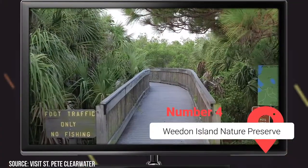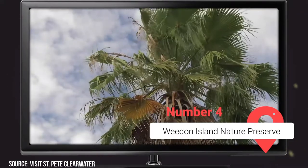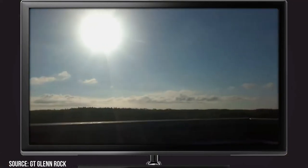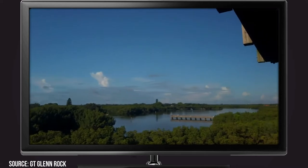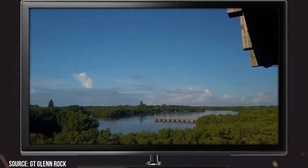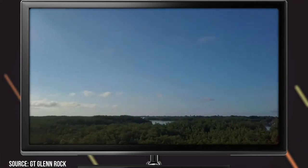Weedon Island Nature Preserve. If you're a nature buff, you'll find lots to explore in the Weedon Island Nature Preserve. The park spans just over 3,000 acres and has an array of ocean and land ecosystems. Hiking trails run throughout the preserve, allowing you to observe mangrove, oak, and pine forests, tidal inlets, and a wide variety of wildlife up close and personal.